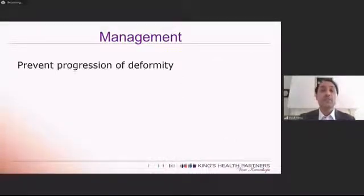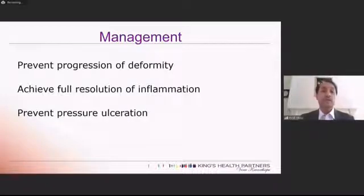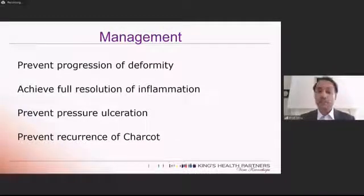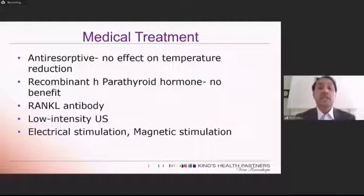So the management of an acute Charcot is on 3 fronts. The aim is to prevent the progression of the deformity, very clearly, and to achieve full resolution of inflammation. Even if you do nothing, the inflammation might still resolve, but it will take ages, and by that time it will develop bad deformity. Prevent pressure ulceration during the whole treatment, but most importantly, prevent recurrence of Charcot. We want to get the Charcot completely healed, and we want to manage it in such a way that the risk of recurrence is reduced.